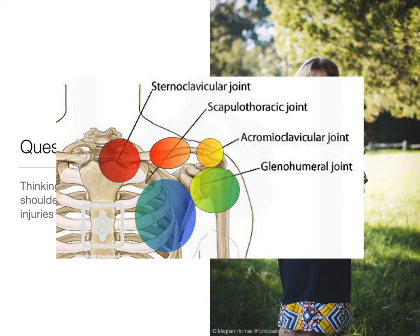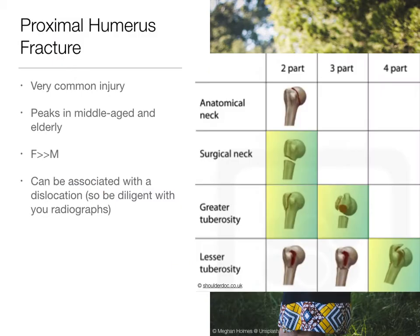For efficiency, we're not going to go through the whole list, but it's a good exercise. However, we're going to jump straight to the missing bit. We need to think about glenohumeral joints and proximal humerus fractures. Proximal humerus fractures are tremendously common, with the classic patient being a middle-aged to elderly female. These can be isolated fractures or can be part of a fracture dislocation.